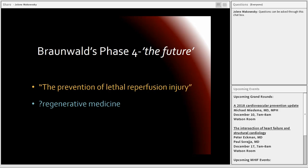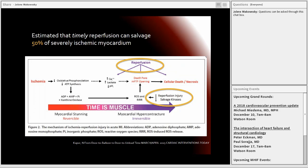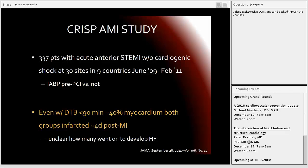And he also raises the question of possibly some regenerative medicine, for instance, with the study of stem cell therapy that's ongoing. So again, coming back to reperfusion injury, if we achieve timely reperfusion for patients, such as with our door-to-balloon goal within 90 minutes, we can hope to perhaps save about 50% of the patient's severely ischemic myocardium. And this has been shown in certain studies, for instance, with the CRISP-AMI study.